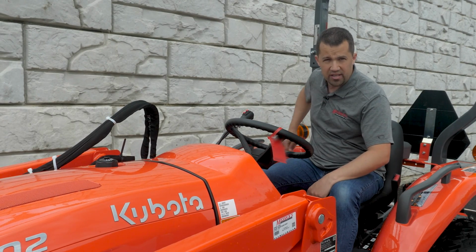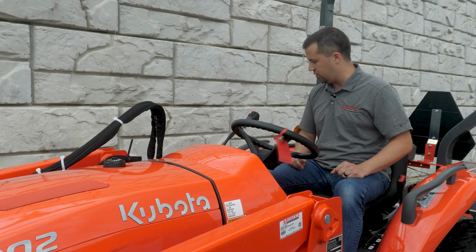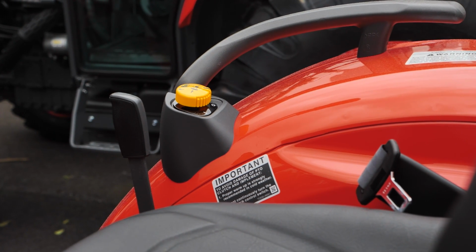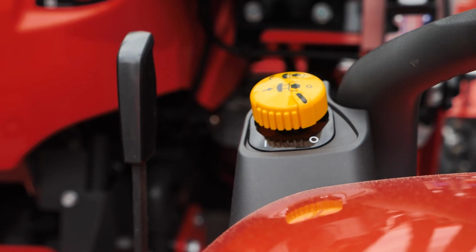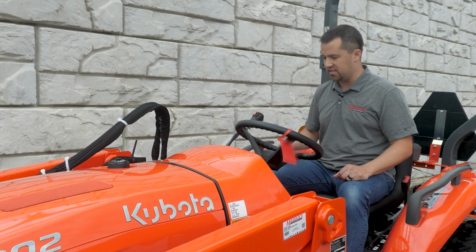You have a little electronic switch back there to actuate the PTO. That changes now on the 02 series and moves up near the right-hand grab handle with a bump knob. So it's in a much more convenient location, and when you want to turn it off, you simply have to bump your hand against it in order to snap it off.